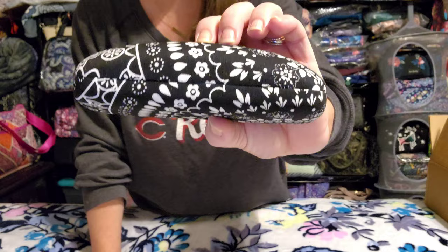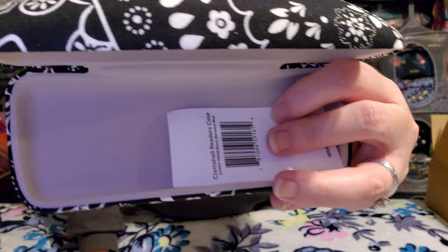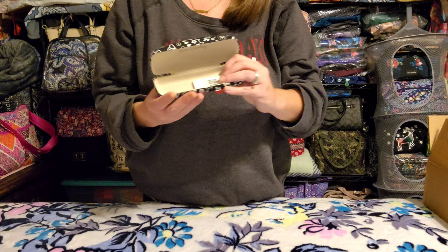But anyway, this is just the little standard reader's case. No interior pattern. It does have a little bit of a soft lining to it, if you will. It's not fleecy or anything like that. It's just a little bit softer. So, super happy with that.